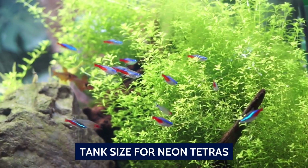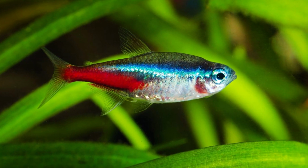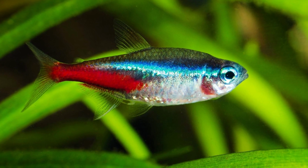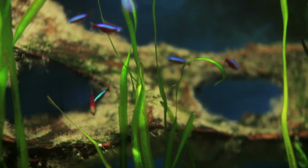Tank size for Neon Tetras. As these fish grow to a maximum length of only 1.5 inches or 4 centimeters, they don't require a lot of space per fish. However, as mentioned before, these are naturally schooling fish, and if they're kept in small numbers, they will get stressed out. This will reduce their life expectancy quite considerably.